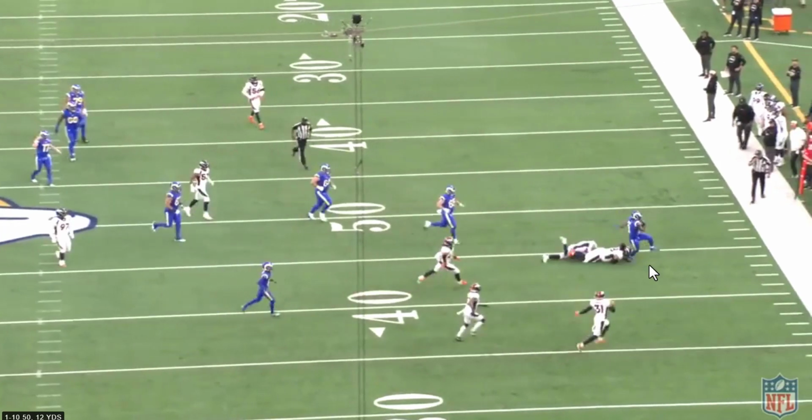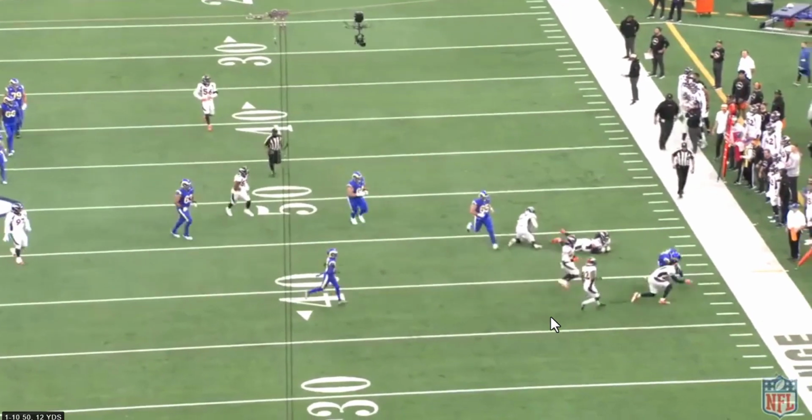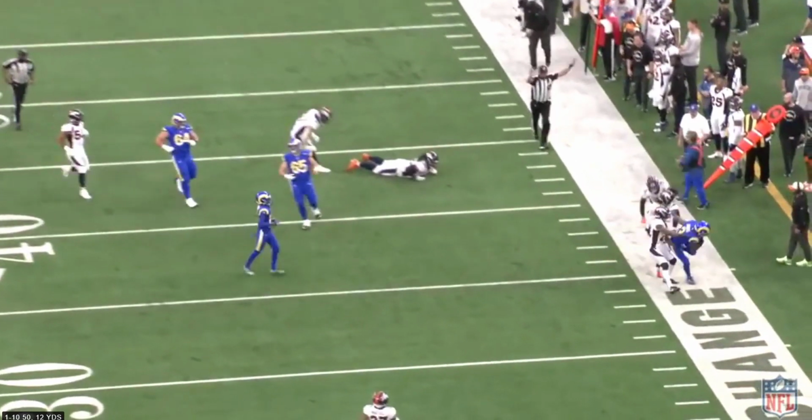Watch him kick the legs up, kick the first leg up, kick that second leg up. He's able to pull through that pursuit right there and then drop his pads and finish.